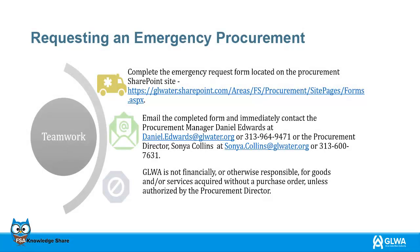An emergency procurement is requested by completing an emergency request form. This form can be found on the Procurement SharePoint site. The link to the form can be found in the comment area below the video. The form should be completed if there is an imminent threat of public health or welfare that prevents a violation of an environmental permit or administrative consent order under emergency conditions. Once the form is completed, email and contact the Procurement Manager, Daniel Edwards, or the Procurement Director, Sonia Collins. The contact information is provided in the comment area below the video.